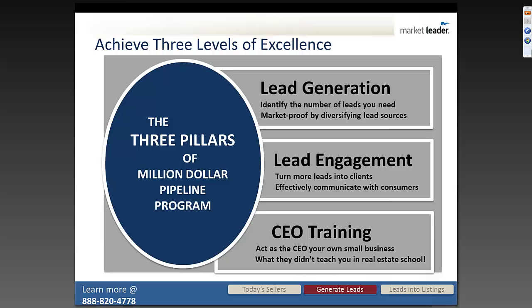Look, we know how important it is to generate leads. Everybody wants to generate leads. Some people just don't know how to generate leads. So our job is to teach you all the different sources out there, all the different avenues where consumers are gathering content. How can you generate enough leads in your own business to hit your transaction goal? And then the lead engagement portion is specifically designed so that once you start generating enough leads, you learn how to turn more leads into contacts. How do you communicate? What are some of the things that you say? How do you move people through the funnel?